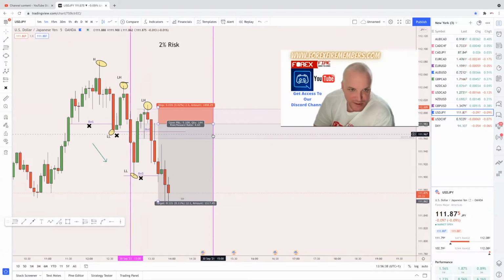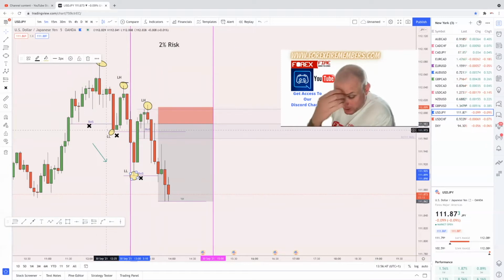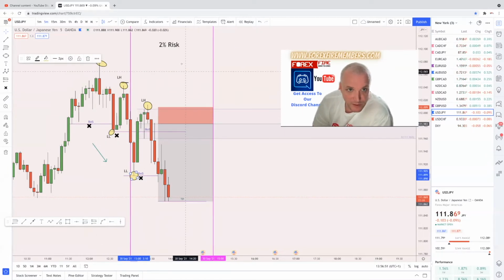We'll see what happens in the next few candles, see what happens. That's your TP, break a structure. Once you break a structure, you can see clearly, see what we're doing with these as we're moving down.